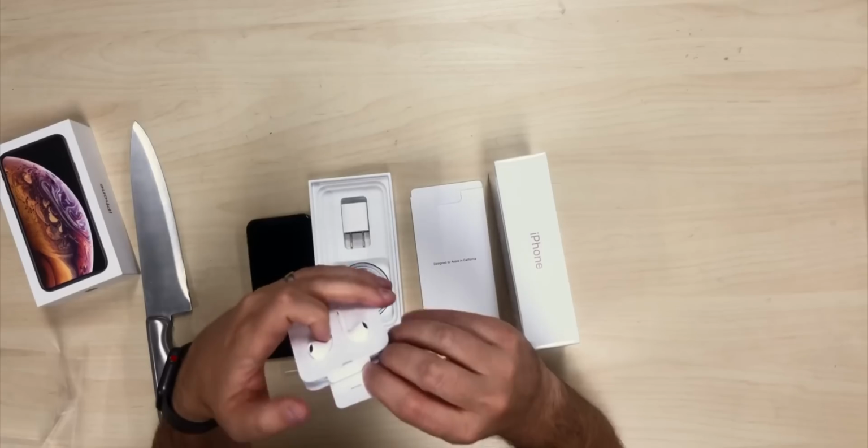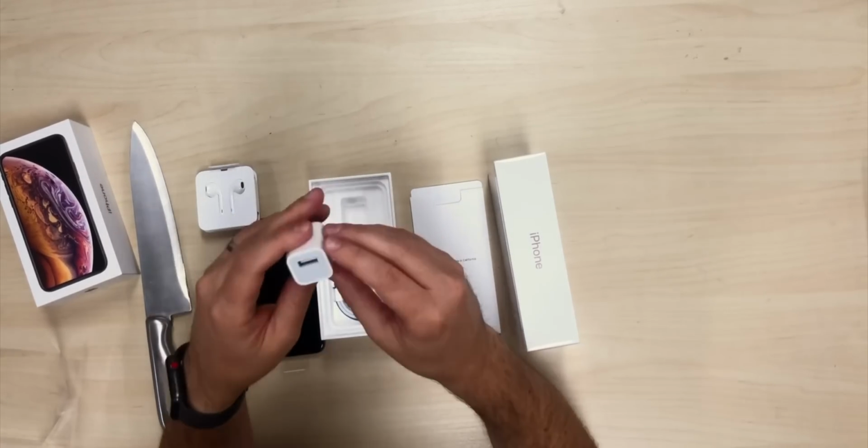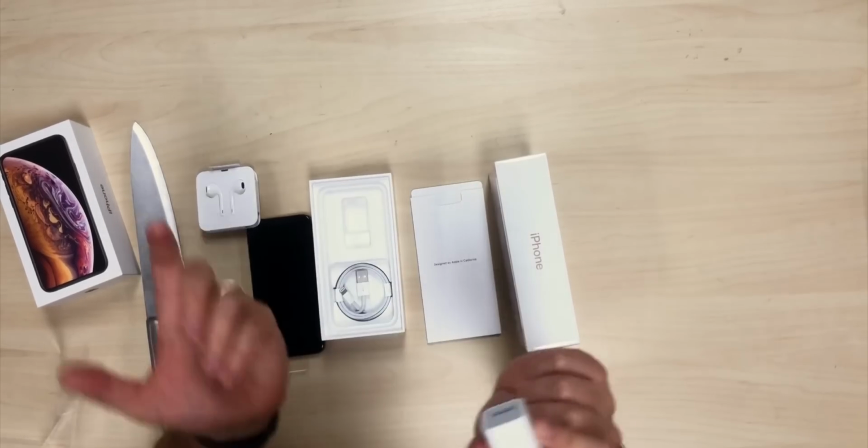But what people are a little divided about is the new rumor that Apple will not be shipping a power brick in the box. So you would just get maybe a USB-C to Lightning cable, the phone, the manual, and that is it. And there are kind of two sides to this story, and I see a little bit of both.